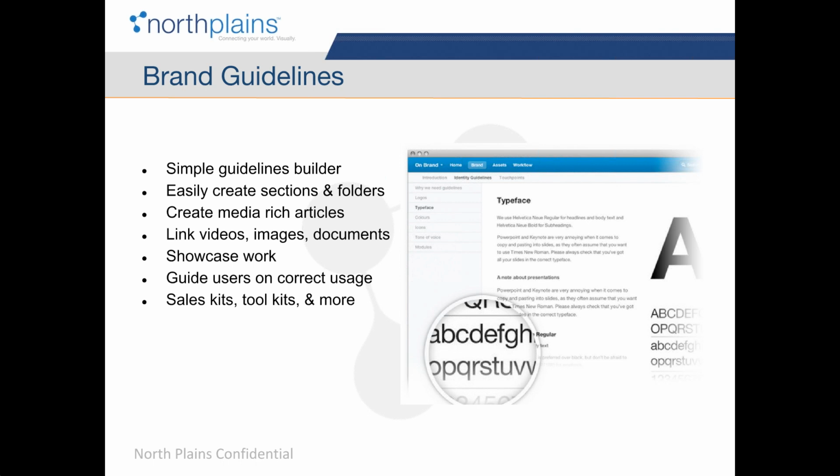So the example you can see on screen here is around the fonts. The font files would be linked from this page, so you can very quickly download them. But then there's guidance perhaps about how to install them, how to use them, when not to use them, which ones to use in which circumstances, and perhaps also about why this font is chosen and why it represents the brand. So giving the users a good sense of how to use this collateral, as well as not just providing it and serving it up.